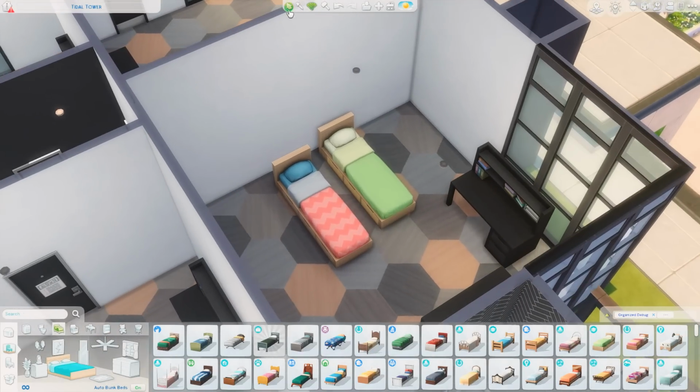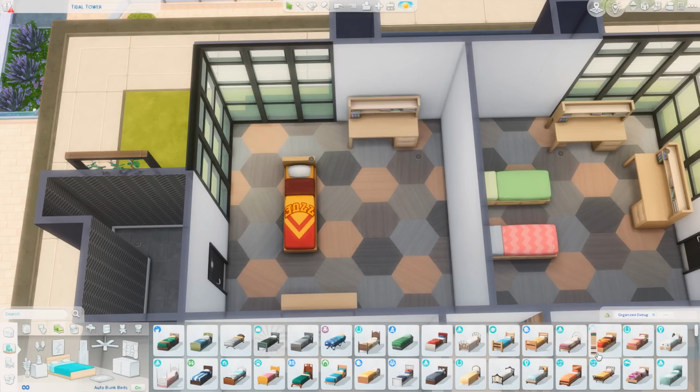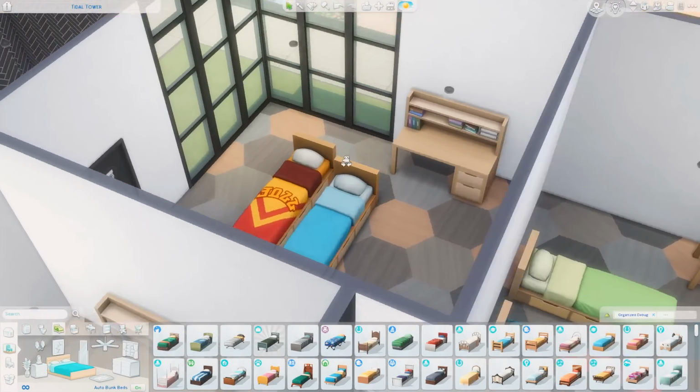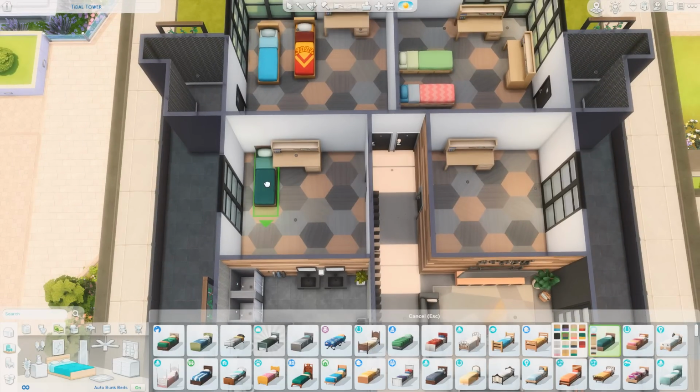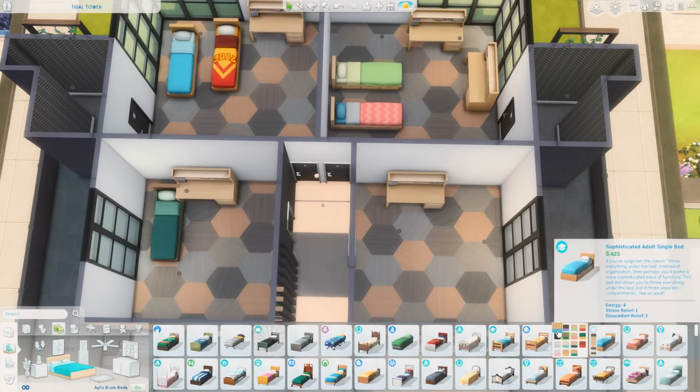And then I really wanted all of the beds to be matching, the same style, because that makes sense for a dorm where the beds and the desks are provided. So I'm just trying to figure out some swatches here and throwing them around before I start decorating the rooms.